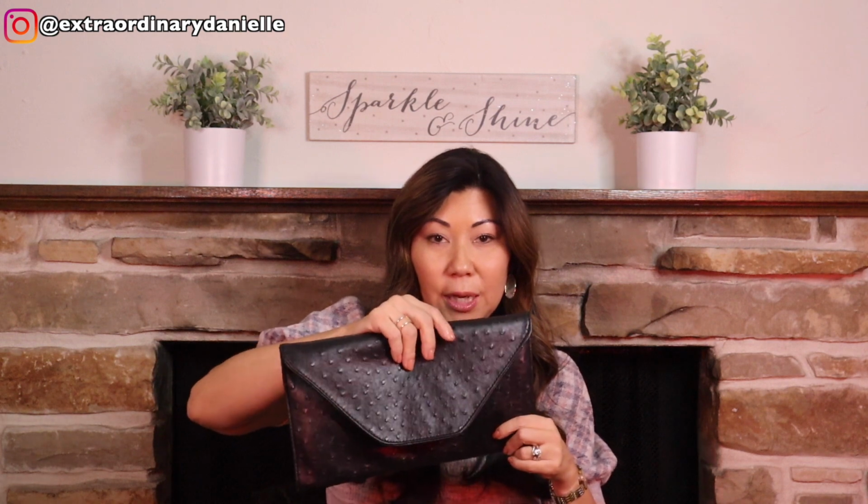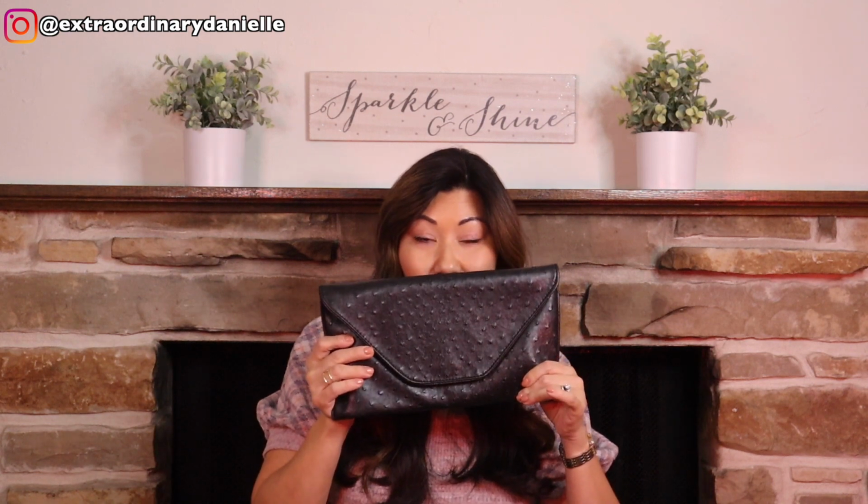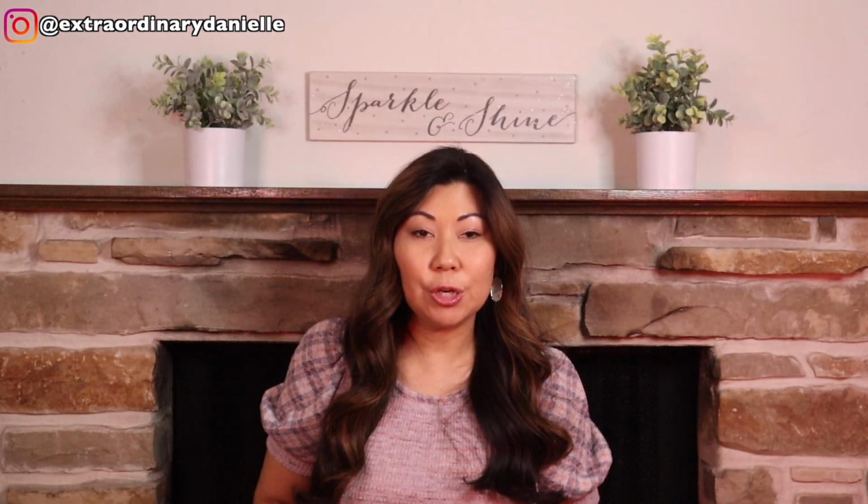That's what the interior tag says. It's just a very high quality, very unique bag. I love finding really unique and different bags, and I also love finding fantastic deals. So I was really excited when I found this bag and decided to pick this up, and I've really enjoyed wearing this.